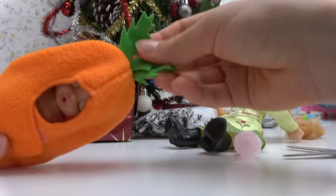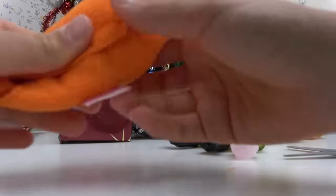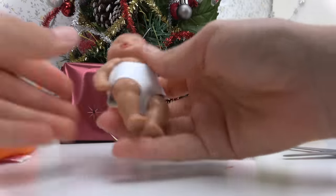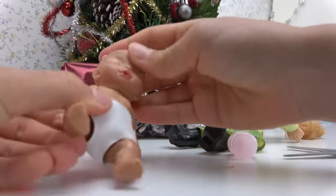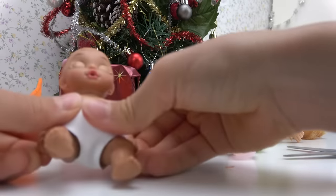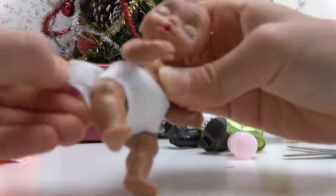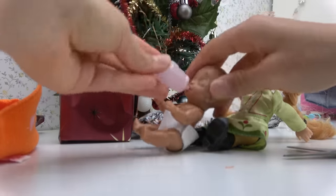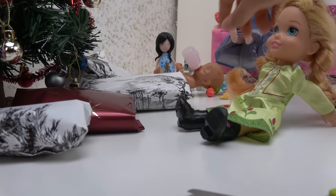It's in a carrot. That's so adorable. Oh, she's so cute. It's a girl. Wow. You can change her nappy. That's so cute. I'll just give her the baby bottle now, like that. Now I'll put her with the rest of the surprises. I'll put mine with the rest of the surprises.